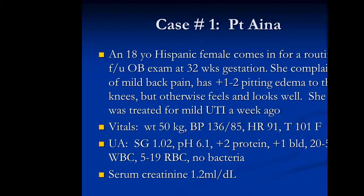Here's a patient. That's not really their name. 18-year-old young lady, Hispanic, comes into her regular OB. She is in her third trimester, 32 weeks. She's got some mild back pain and is complaining of some pitting edema all the way up to the knees, but she says, I'm feeling okay except for this back pain. A week ago, you treated her for a UTI. So you check her vitals, get her temperature, you say, oh, let me check a UA on you, and you check her labs.